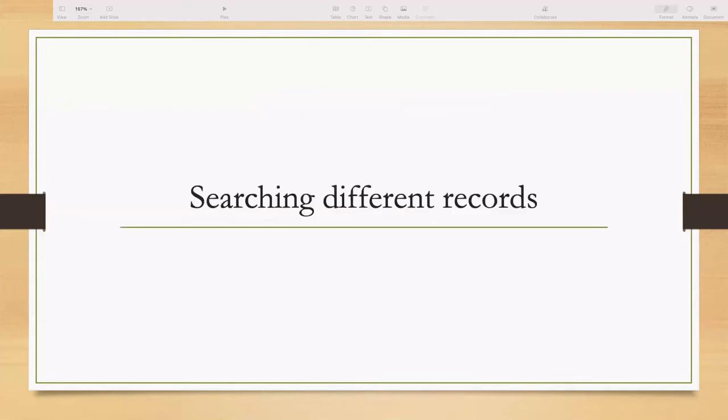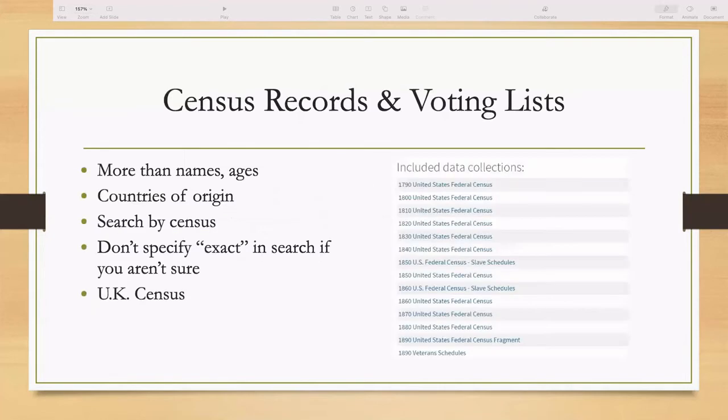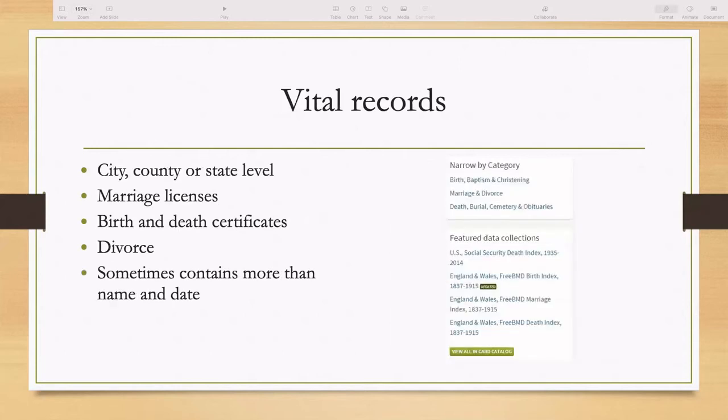So just to go through quickly here, some different records is, as I mentioned, the census. And I don't know, I find the census absolutely fascinating. To me, there's a lot more than names and ages on there. There's countries of origin. Ancestry has the UK census. The occupation on there I find fascinating, what different occupations used to be called, or learning that different ancestors had different occupations. Census is a great place to start.